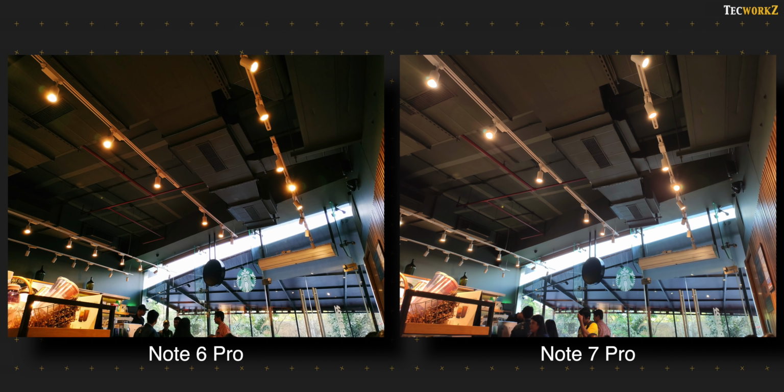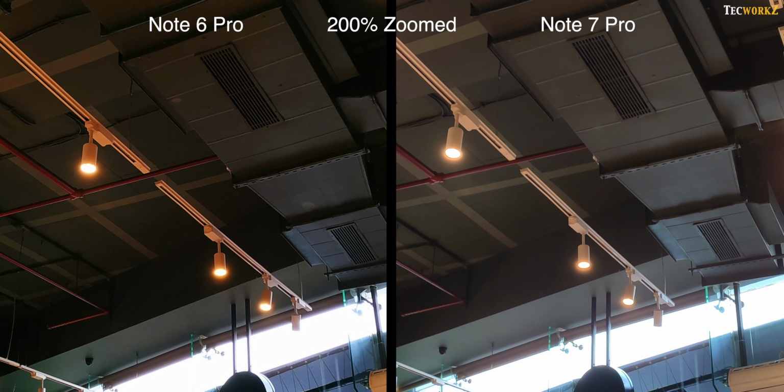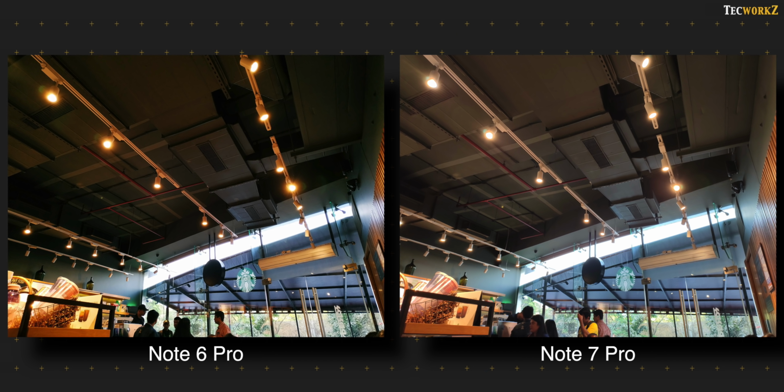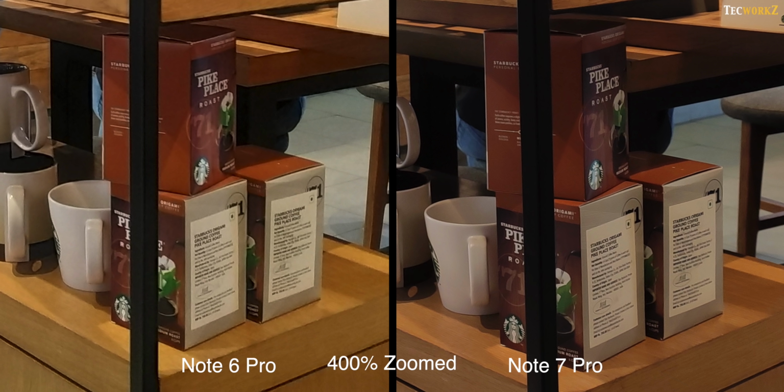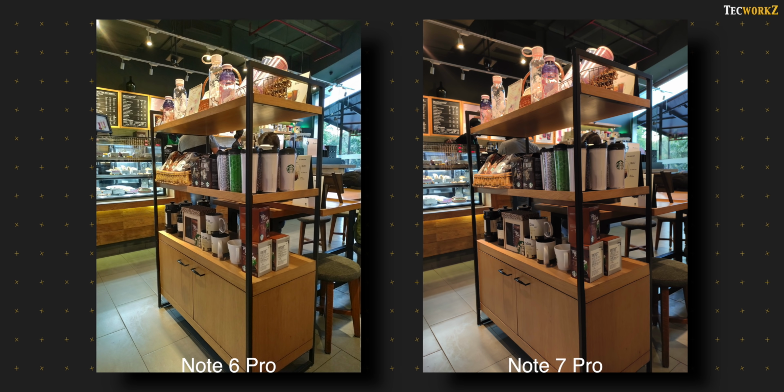In this one, Note 6 Pro's image is darker to compensate for the brighter light from outside, but it still captures much more noise in the darker parts, while the Note 7 Pro exposed properly and it again has less overall noise. Here, as we zoom in on this part, you can read the text on the box in Note 7 Pro's image, but the text in Note 6 Pro's image is not as clear. And to remind you again, all of these are just 12 megapixel images from the Note 7 Pro.